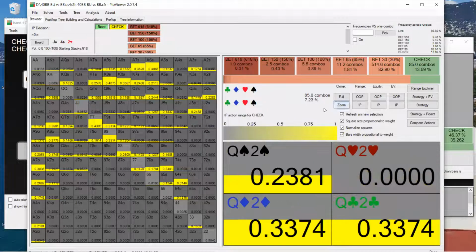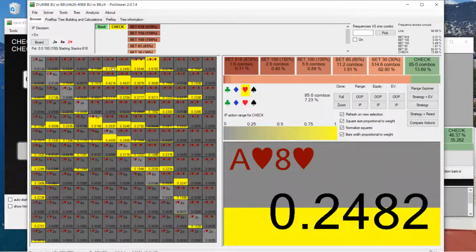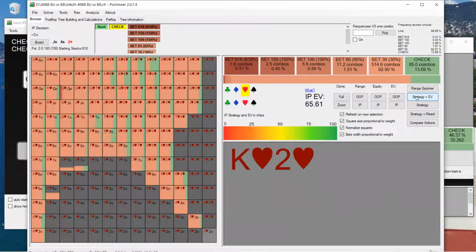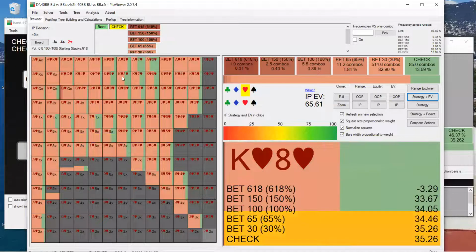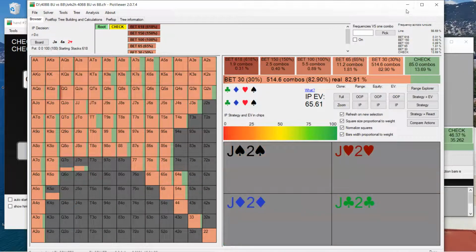So most of the checking range here is the backdoor flush. Like the checking range here is almost all the backdoor flush. So we want a range bet basically here, but not with the backdoor flush. Every sliver of checking here is the backdoor flush, and those that missed. Tens, nines, eights. Even for king 8, the backdoor flush checks more than those that missed. Also tens and nines, the pairs under the jack. King 6, the backdoor flush checks more than the other ones. So it's range bet, but not with the backdoor flush.